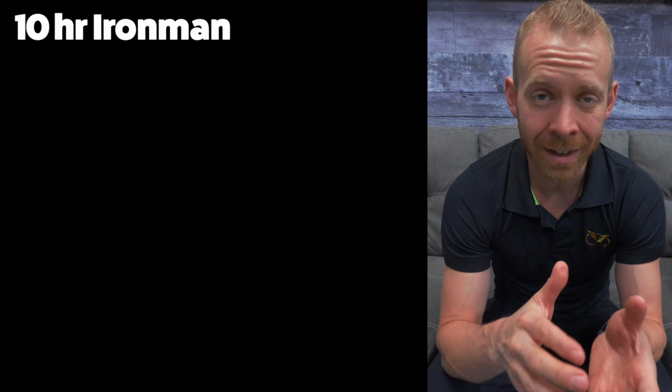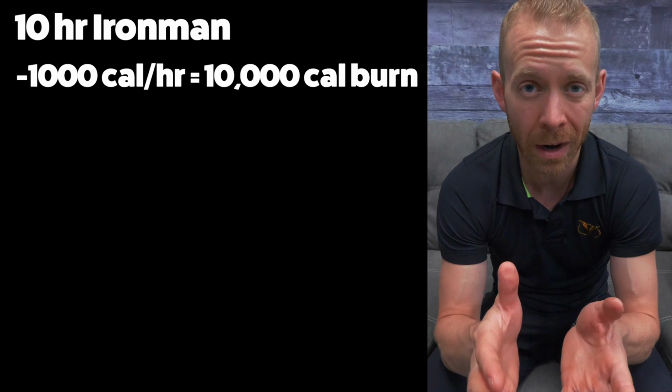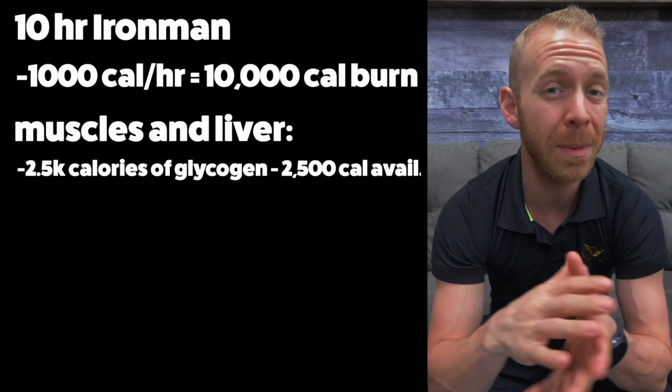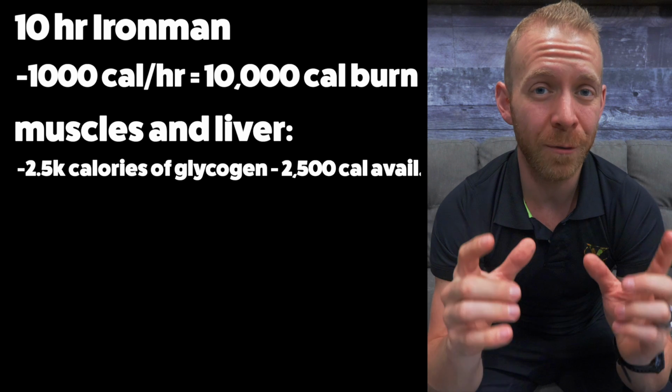Well, a lot of that is true, but I think there's a fair misconception about what we're trying to do here. Let's do some simple math and talk about what, from a fueling standpoint, fat oxidation accomplishes. Let's say you're doing a 10-hour Ironman and burning 1,000 calories per hour. So you have a calorie requirement of 10,000 calories. In your muscles and your liver, you have stored glycogen before the race starts of 2,000 to 2,500 calories. Let's be generous and say 2,500. So starting the race, you have a calorie deficit of 7,500 calories.